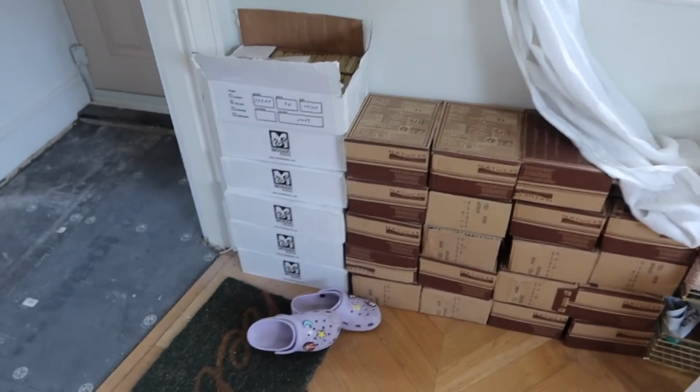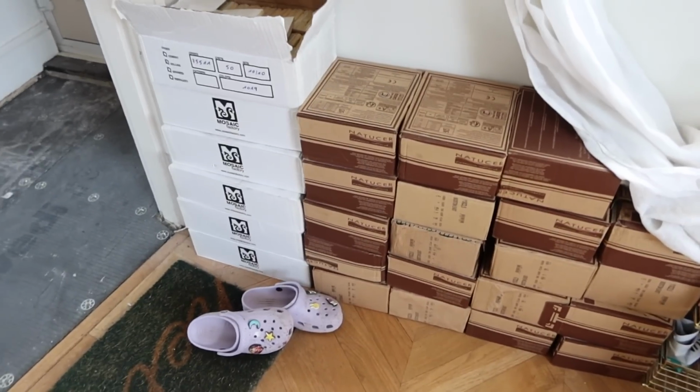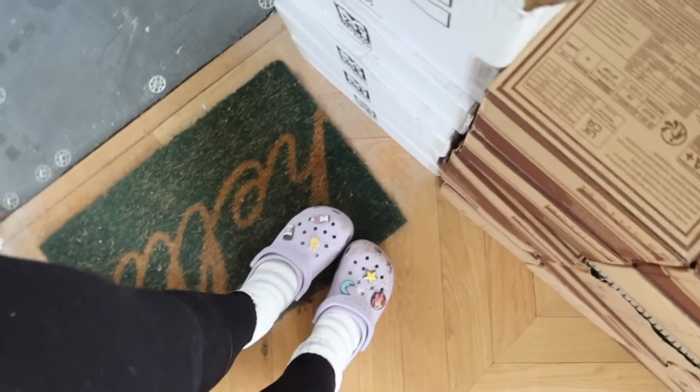The tiles are like the last major storage issue in this living room now. We moved all these over while we were watching University Challenge last night. It's gonna be a real look with the leggings and the fluffy socks, isn't it? It's doing wonders for my fashion game.